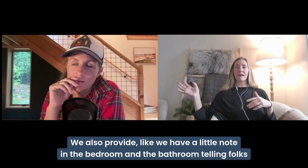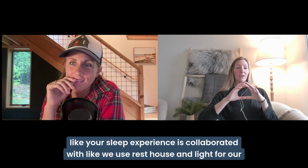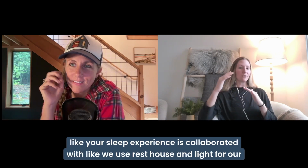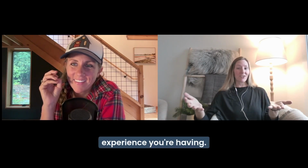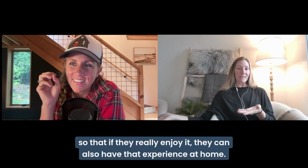We also have a little note in the bedroom and in the bathroom telling folks that their sleep experience is a collaboration: we use Rest House and Last Light for our linens, and we let people know, so that they know this is the sleep experience they're having. If they really enjoy it, they can also have that experience at home.